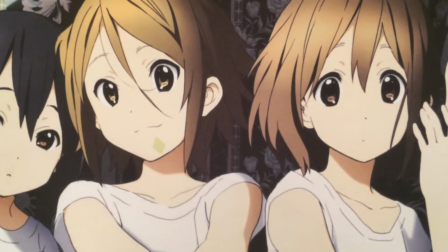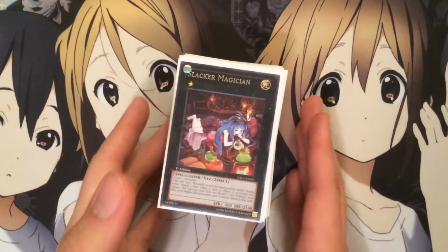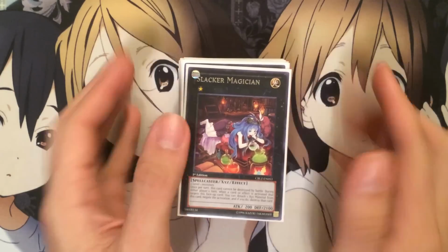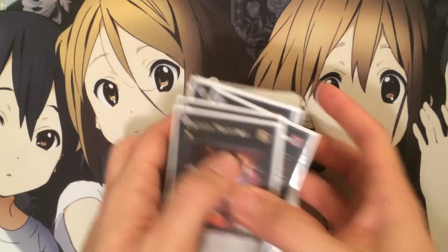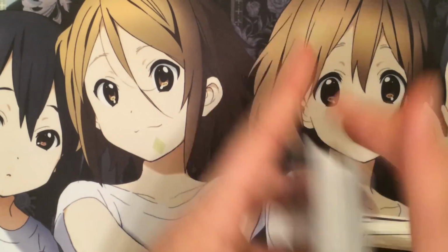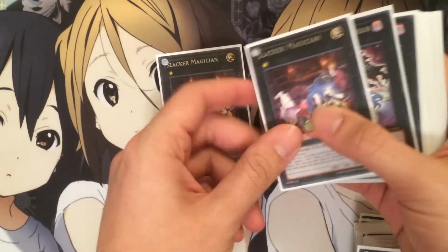And then finally we get to the biggest pile I have, which is the Exceed monsters. Just like Synchros, I found Exceed monsters were easiest to organize keeping them by rank, just going from lowest to highest. Let me grab a part of the pile here. We've got the rank 1 through 3.